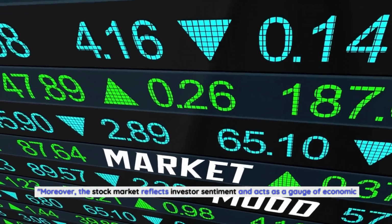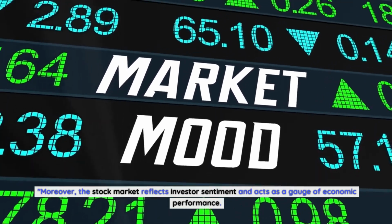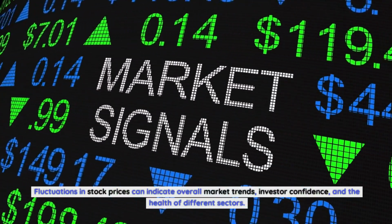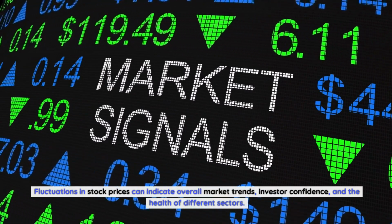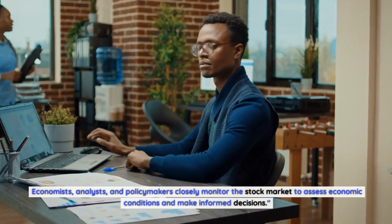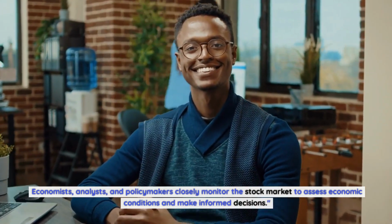Moreover, the stock market reflects investor sentiment and acts as a gauge of economic performance. Fluctuations in stock prices can indicate overall market trends, investor confidence, and the health of different sectors. Economists, analysts, and policymakers closely monitor the stock market to assess economic conditions and make informed decisions.